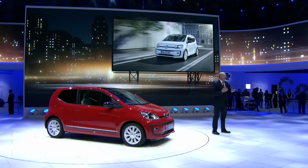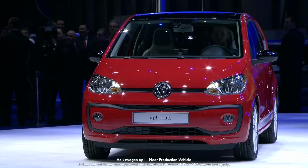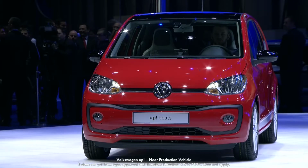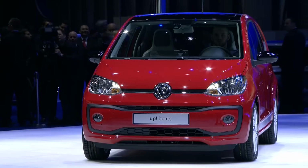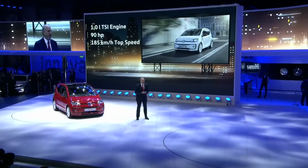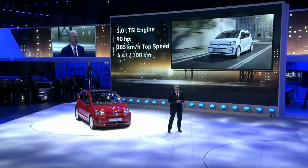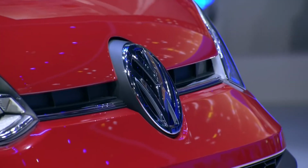But in terms of engineering, the small Volkswagen is improving its performance as an Up TSI for the first time. It's offered with a 1.0-liter 90 horsepower turbo TSI. 10 seconds take it from 0 to 100. It is close to the dynamic properties of the first Golf TSI, with a standard consumption of only 4.4 liters.